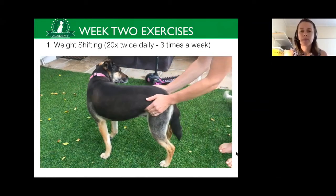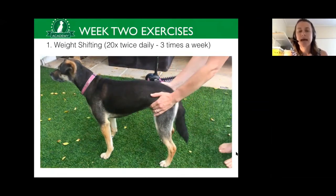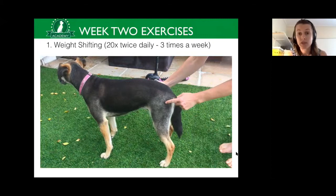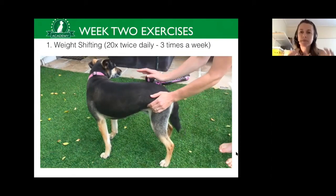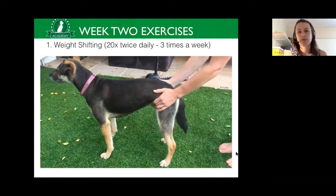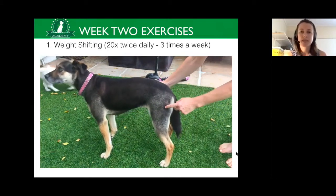And when I'm pointing over there, I'm actually pointing at the muscle contractions all down the leg. It's not so easy to see here, but if you actually have your dog there, you'll be able to see those contractions. You might be able to just pick that contraction up there. So all those muscles in those hind legs are contracting. And what you're going to do, you're going to shift the weight. So to the left and the right is 1. So you're going to do that 20 times.